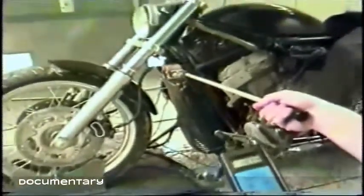We discovered it flat didn't work. It was a validation of the fact that we just didn't have enough airflow to cool the vehicle. Part of the problem was the front tire. The front tire actually acts as an air dam, so as the motorcycle is moving, all the air that hits the front of the front tire kind of gets shot around to the outside.